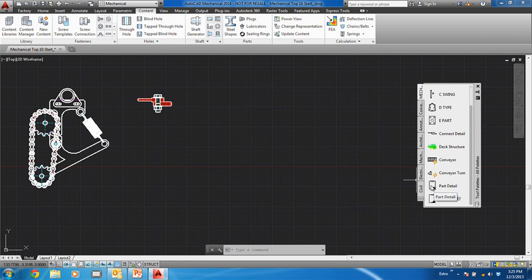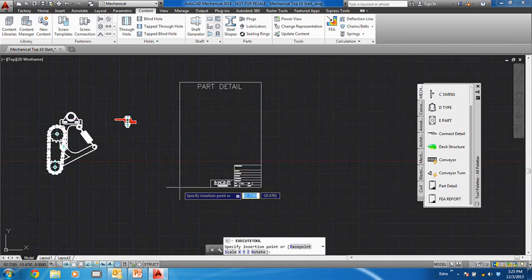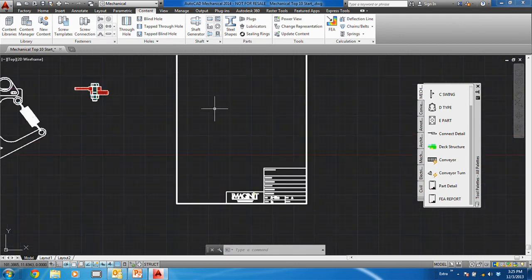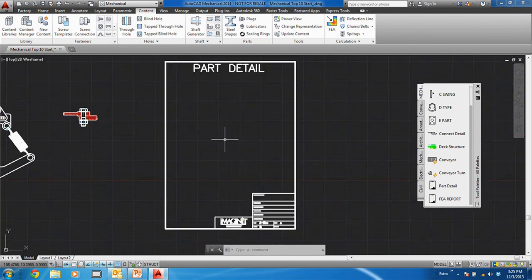So AutoCAD Mechanical actually loves model space. One of the core features here is the ability to just work in model space if that's what you want. So I'm going to grab a part detail sheet here. This is all just regular CAD data. And I'm going to do some dimension work.